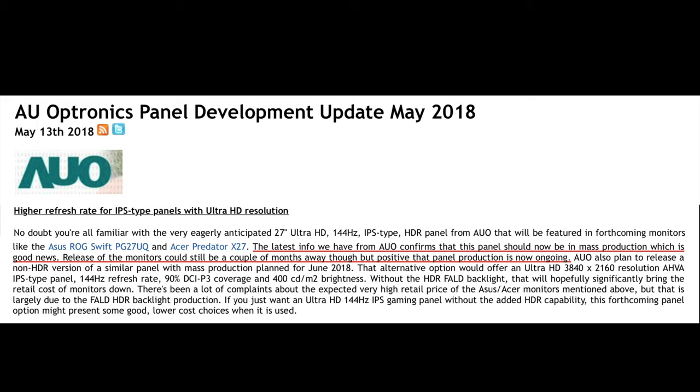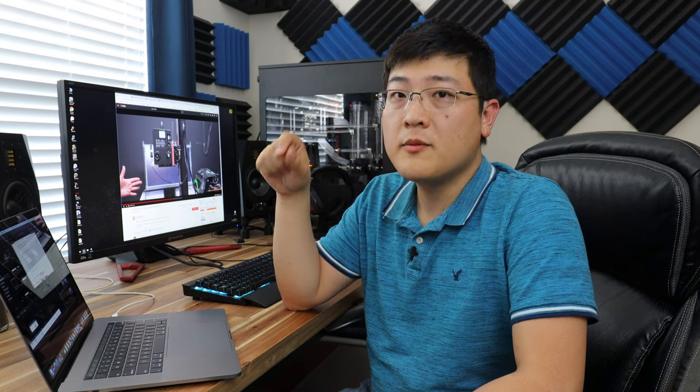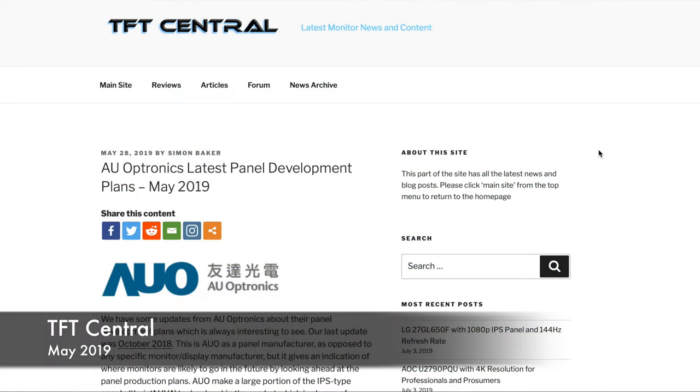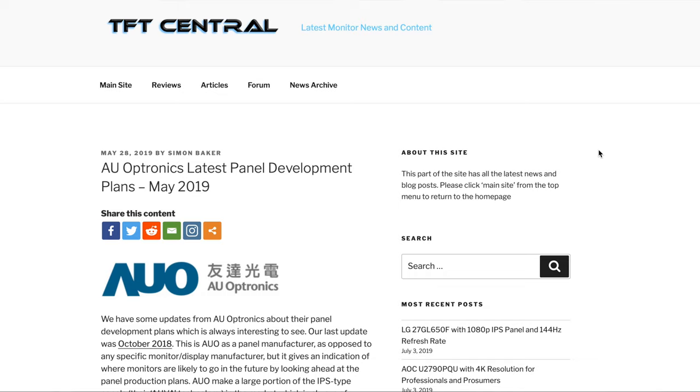It was around this time when the 32-inch version of the panels kind of disappeared from the roadmap. So you can imagine, I've been waiting for this 32-inch for a long time, and it just disappeared, so I was utterly crushed. So we went almost a whole year without hearing much about the 32-inch panel. I thought that perhaps because they had so much difficulties and delays with the 27-inch that they had completely cut the 32-inch from the roadmap. And it was actually until May of 2019 this year when it showed up again.